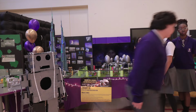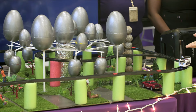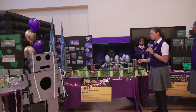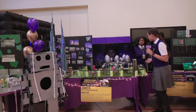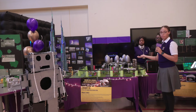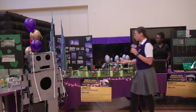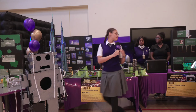Okay, so we're gonna start off with our urban community, where we have apartments made to minimize space, so that we have more space for greenery, trees, and community. We also have a train track that leads to the apartments for better transportation, and we have robots that help to assist people in their daily lives.